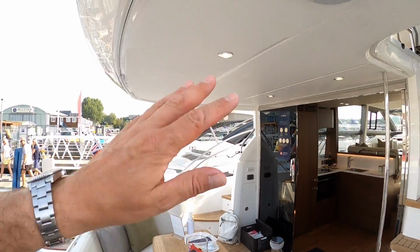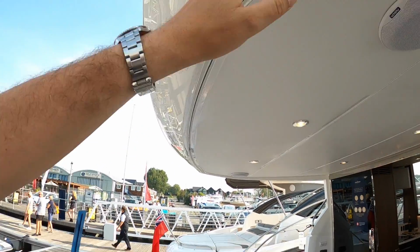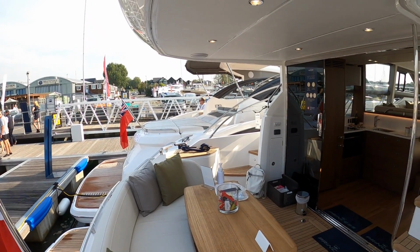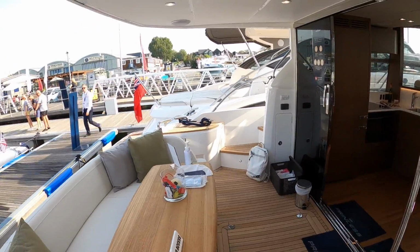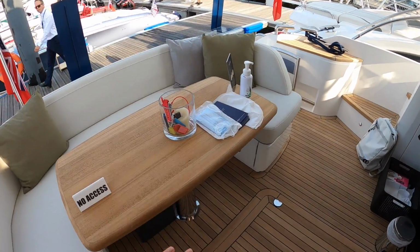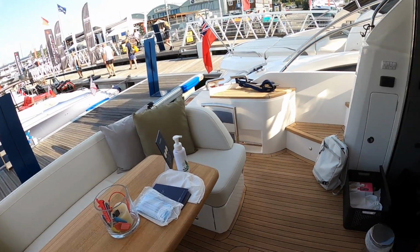Nice cockpit area. You've got the overhang, of course, giving you some shade, and you'll see there's a track here. The reason for that is there's a canopy that goes all the way around this, so if you've got the boat somewhere where the weather's not quite so kind, you can enclose this whole area, or if you're leaving the boat, of course, it protects this. And you've got a table here to sit and dine. You put a couple of director's chairs on this side if you want to, and it's just a really nice eating area at the back of the boat.